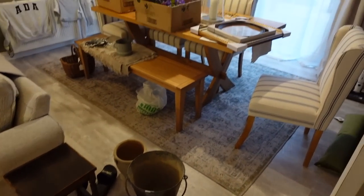I'm home and I've got a very big haul for you. Okay, so I'm just going to do the haul on the floor because, why not? I don't know. I'm just doing it on the floor.